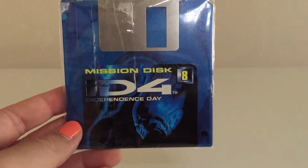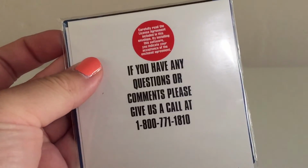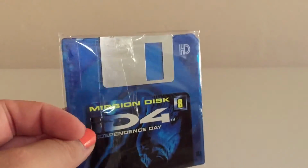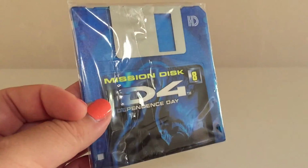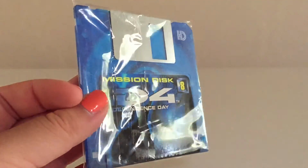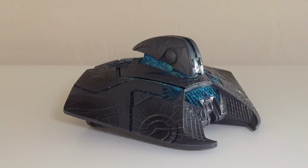As I mentioned when looking at the packaging, you also get the mission disc number 8, which all Independence Day toys had. There's a disc, and if you have any questions or comments, you can give them a call. I'm not sure that number is still in service. You can give it a try if you want. But yeah, I can't really use this because I don't have a floppy disk reader. I imagine if I had one, I might be able to take a look at it, though there still wouldn't be any guarantee because I might not have the software necessary to run this. But yeah, you might be able to get it to work if you have the right equipment and right software. If not, then it's just basically at this point in time a piece you're not going to have any use for.